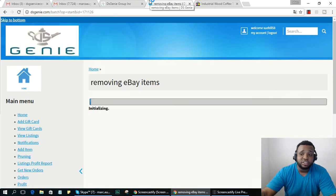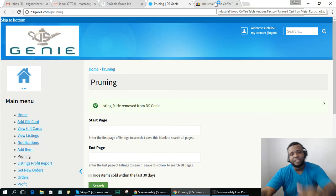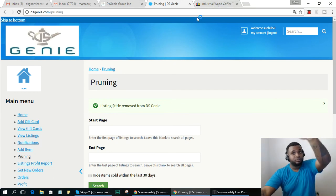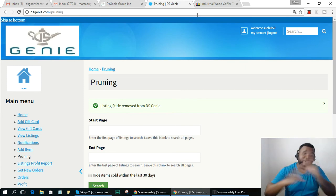So guys, those of you in DsGenie, use the pruning tool to get rid of your items that don't sell. Those of you who don't have DsGenie, go to your active listing page, order your listings by watchers, start with 0. You want the minimum watchers first. You want the one with 0 watchers on top. Look at when it was listed. If it's more than 30 days and you have 0 watchers, get rid of that.